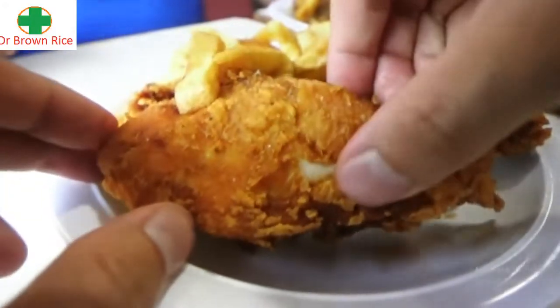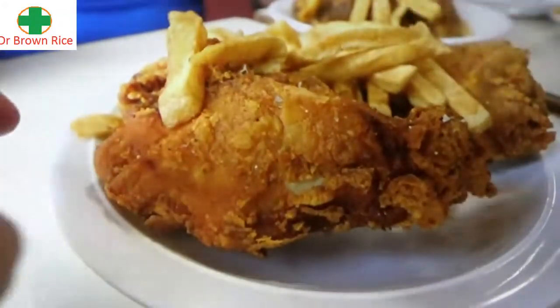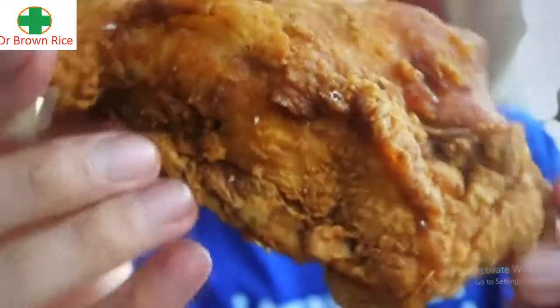That is incredibly crunchy though. Oh, that's hot. Yeah, bite is good. It's so crunchy too. It's so crunchy. It's so crispy. My first time ever to broast.